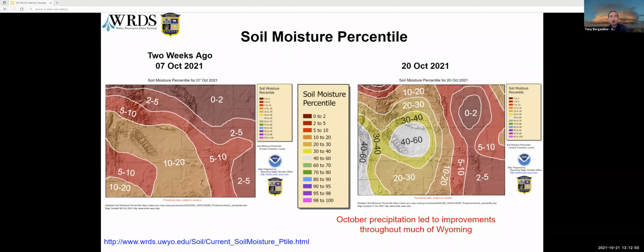Soil moisture in terms of a percentile, again, comparing this morning to 2 weeks ago, some real improvements taking place in soil moisture thanks to these systems that have come through. Good chunk of Fremont County, a lot of Lincoln, half of Uinta County, where we're at the median for soil moisture percentiles. And you remember what those were looking like earlier in the year, where you were down in some of the lower categories that we have.